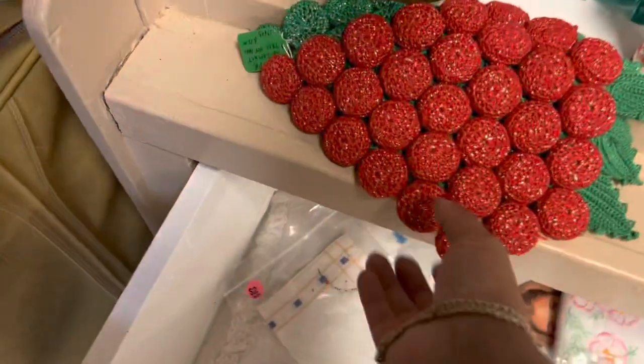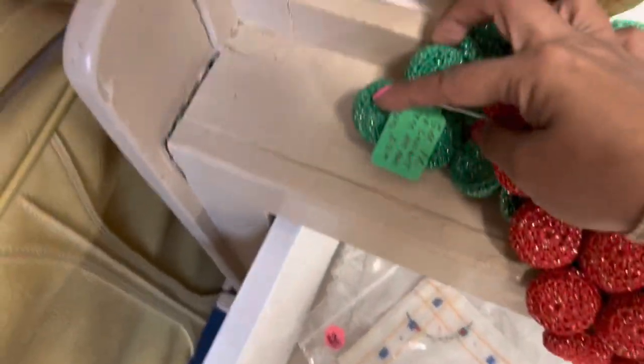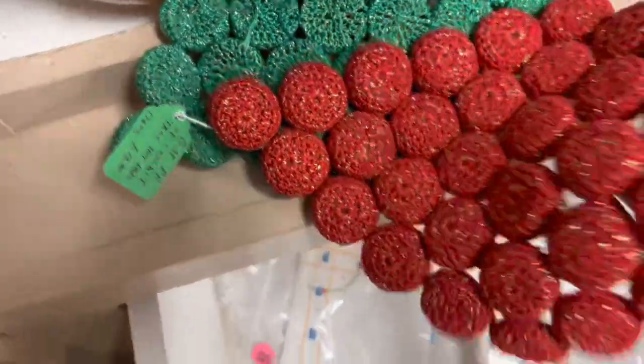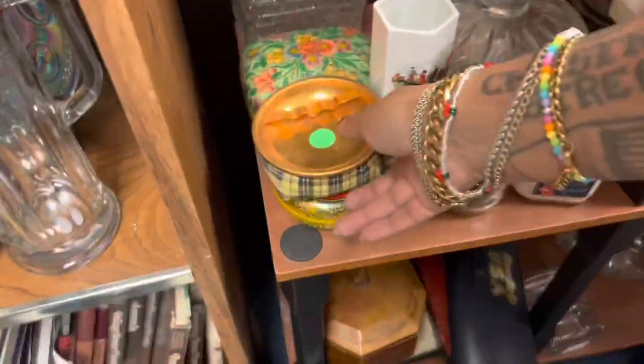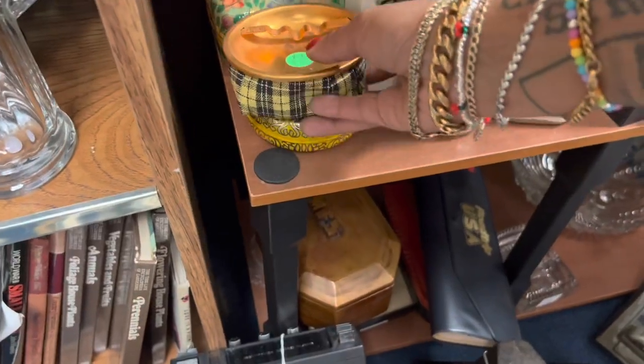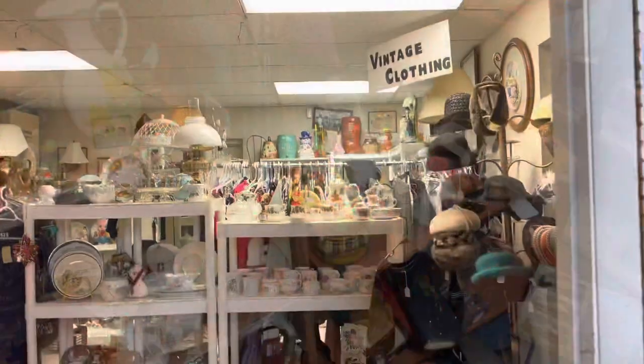Ooh, this potholder's fun. Oh, it's a pair. $12. Yeah, that's probably what I'd charge for the pair too. Beanbag ashtray. But I'm only really interested in the ones that have the stuffed animals attached to them. Though $8 is a pretty good price for that. Uh-oh.